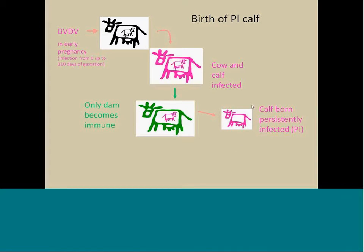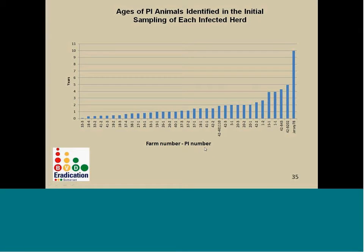And so these animals shed high quantities of virus in all of their nasal secretions, milk, urine, feces, and they're very, very infectious to other animals. And so if this animal's on this farm and it comes into contact with another one of these pregnant animals, this whole process can continue and you can see the birth of more PI animals. So these creatures are critical really in the control of the virus. And if you can stop this infection of this fetus at this point, you can get rid of this virus. And to do that, we really need to get rid of these PIs from our herds.